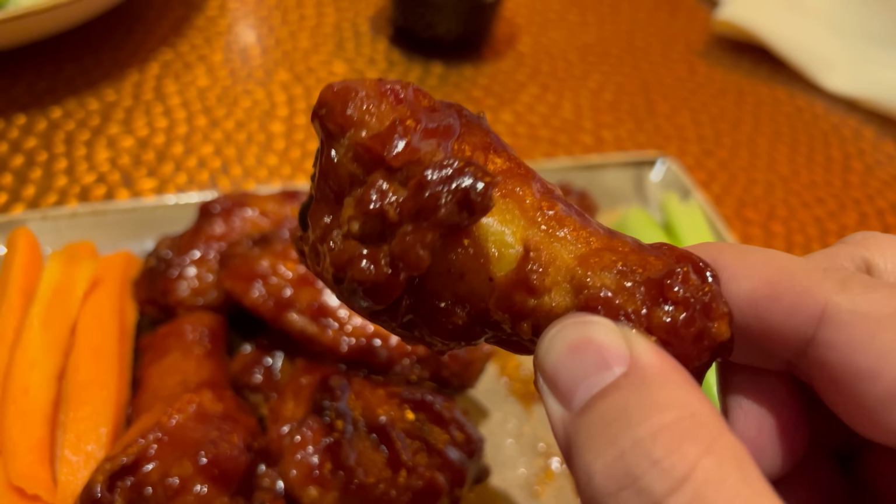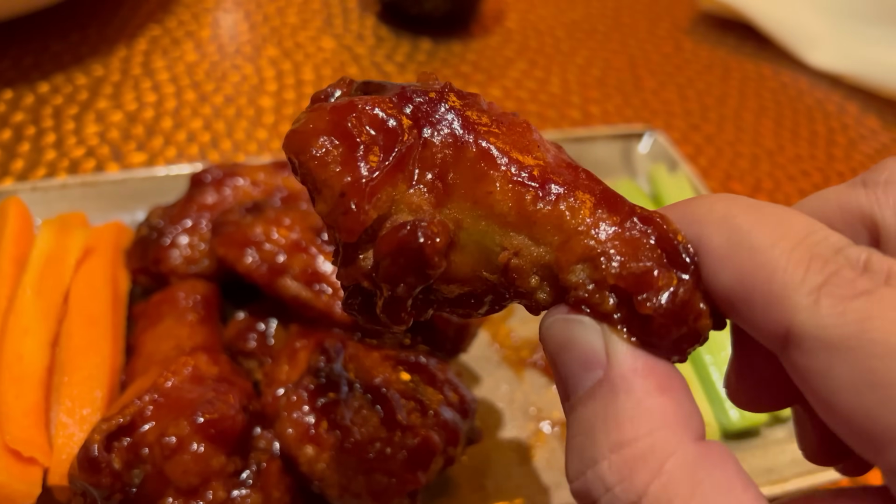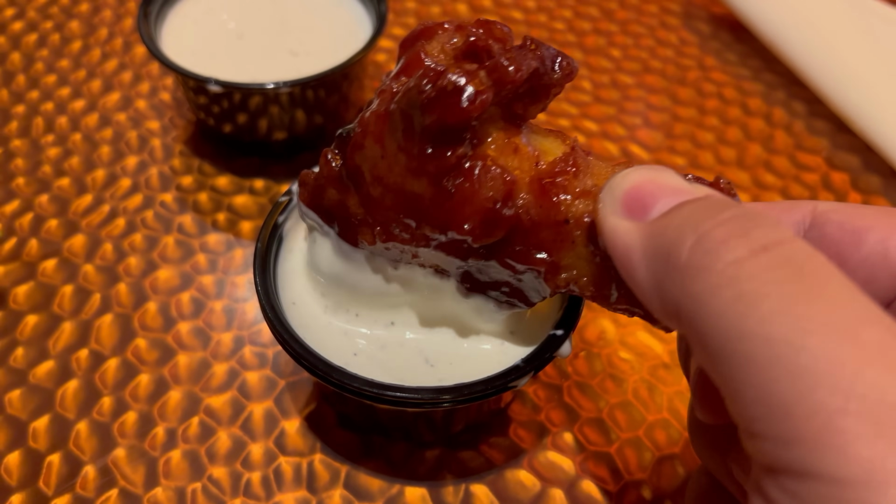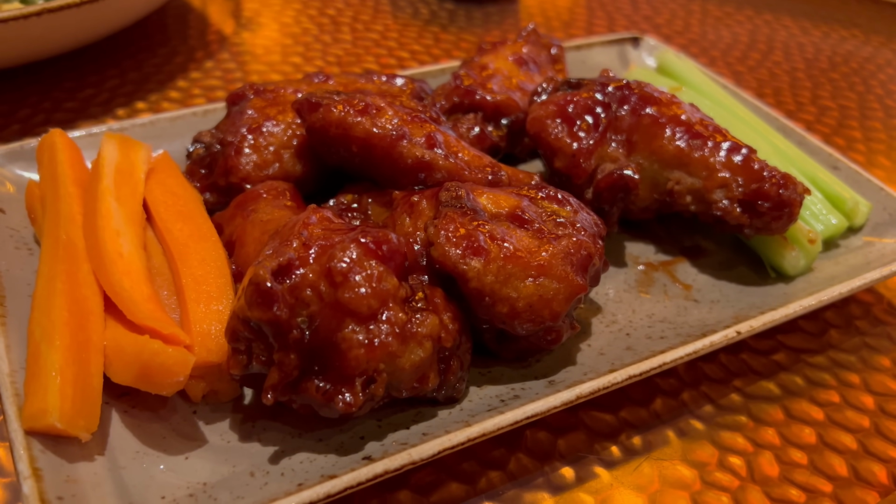Let's go in. First off, we're going in on the chicken wings. Now I've had their chicken wings before, and I actually think they're quite good here at the Sundance Grill. And I have them covered in a honey barbecue sauce, and we'll dip them into some ranch. Here's the chicken wing. Oh yes, that's very good.